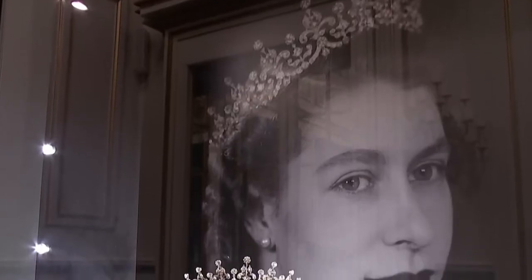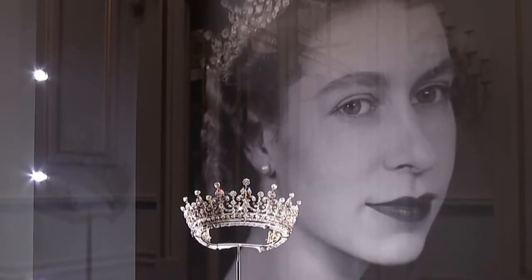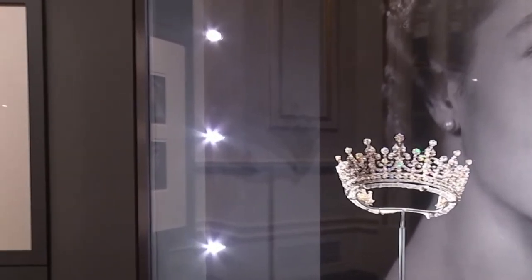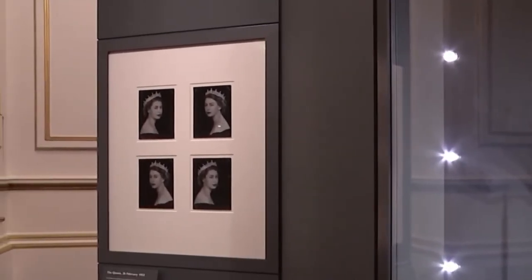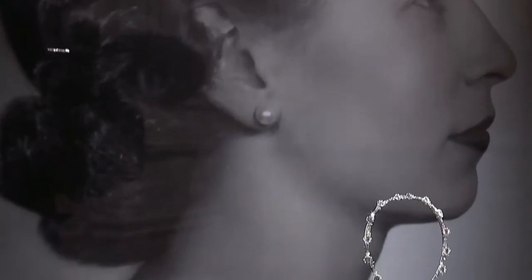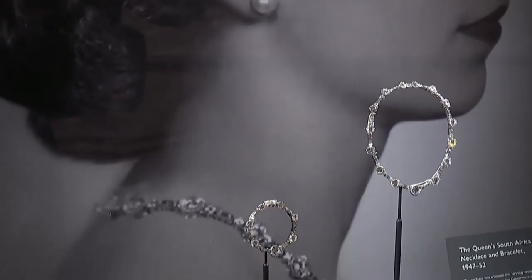So the photograph behind me by Dorothy Wilding was taken just 20 days after Her Majesty had become Queen, still in mourning for her father who had died on the 6th of February 1952. But this image was so vital, so important, because it would be used for the design of postage stamps, so reproduced millions and millions of times, which, although it was taken 70 years ago, is still an image which is familiar to us today. And also, in many ways, that image has made this beautiful tiara, the Girls of Great Britain and Ireland tiara, familiar to us as well, because we see it reproduced so many times.